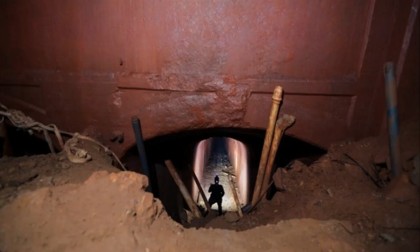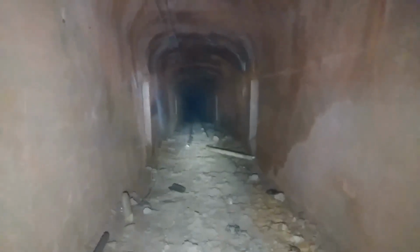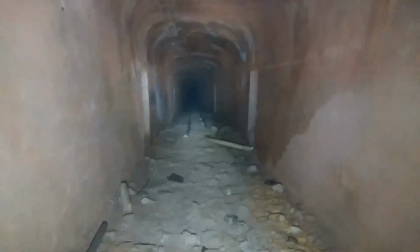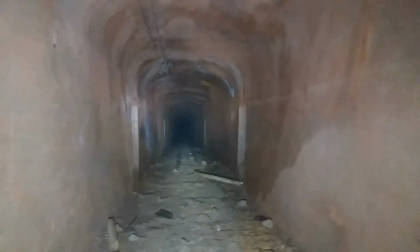So this is a look down one of the concrete lined slopes. The sister one is to my left. So we're going to rappel down there. Got the rails down in there, and this thing will keep going. I'm setting back up, so give me one second.